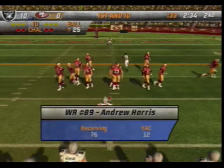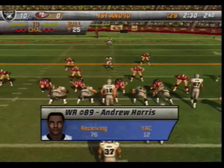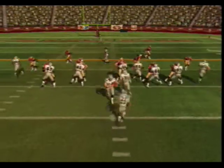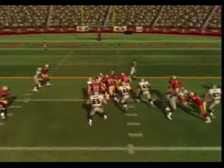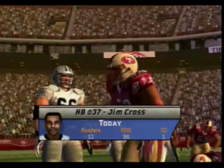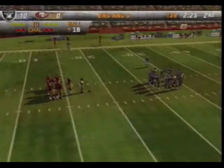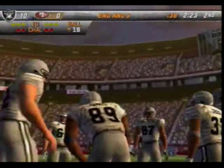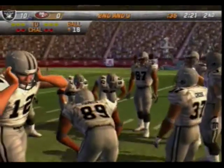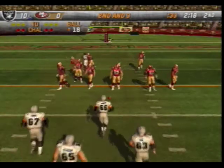Ball on the 25-yard line. They give it to the halfback. Stratton comes up to make the play at the 18. Pickup of about 8.